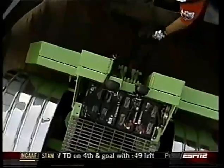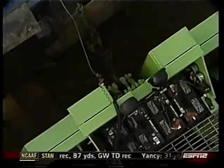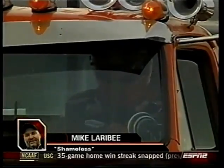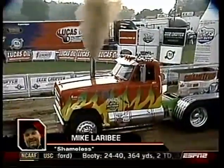Next one up will be Mike Larrabee and a truck called the Shameless out of Crestline, Ohio. 1970-90 series Chevrolet with a KT 450 Cummins under the hood, 1,150 cubic inches.